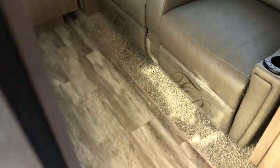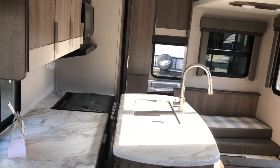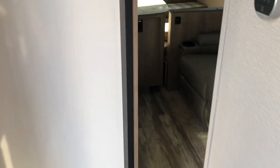All right, as promised, slide outs in. You have no access to the fridge. You can get into the sofa. Full access to the bathroom. Bedroom. No access to the fridge.